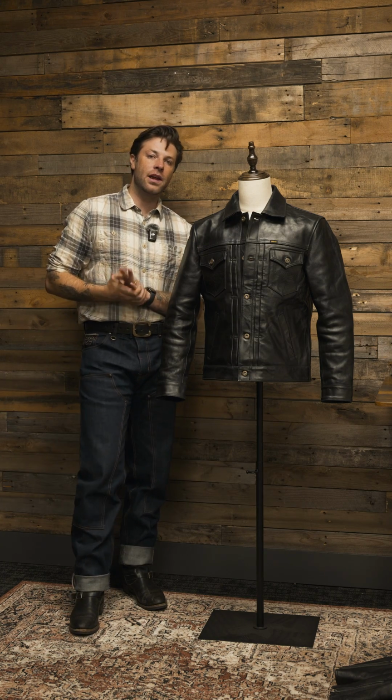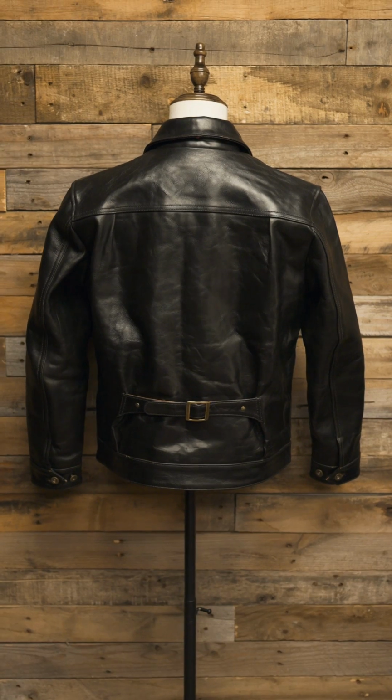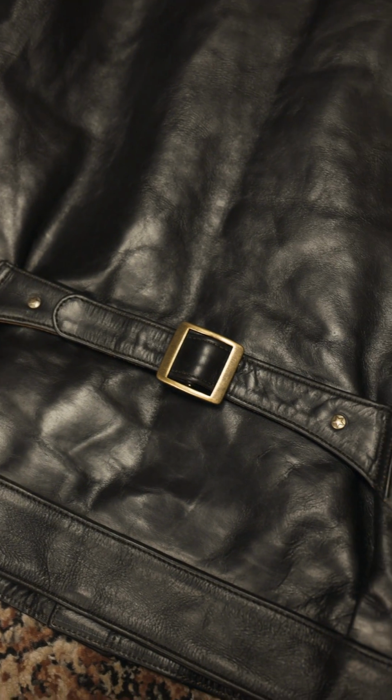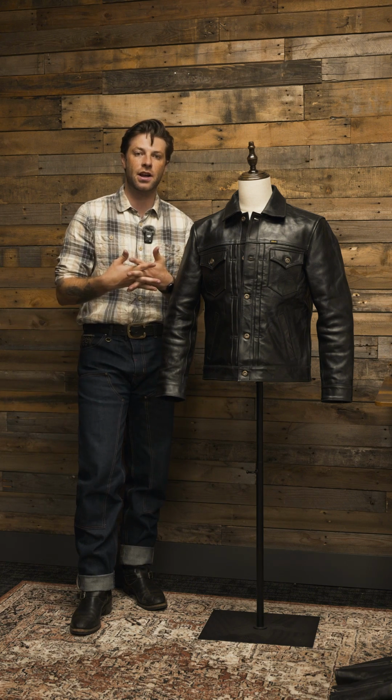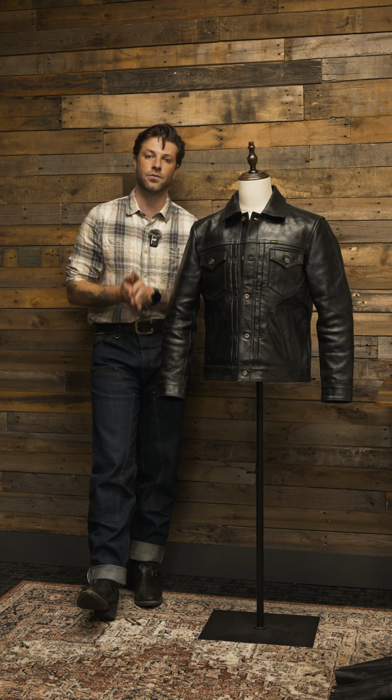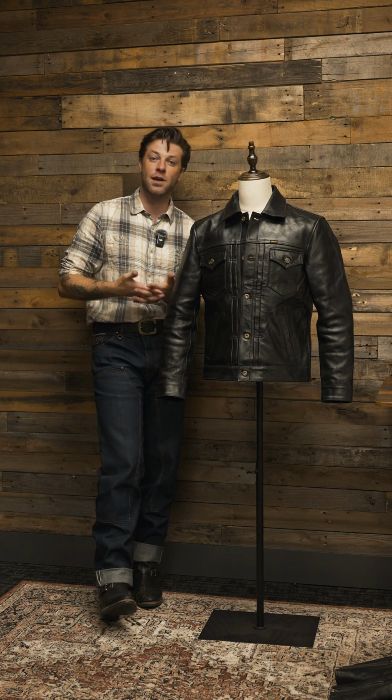Another indicative trait of a Type 1 is the cinch back buckle design and feature. On this, you can adjust the fit as you see necessary. You can either cinch it up into the swell of your lower back for a more taut and tailored fit, or you can just wear it as is for the general suggested fit, so to speak. Either way, with the cinch back design, you've got a little bit of option on how your jacket can fit you. And again, this was seen on the Type 1s.